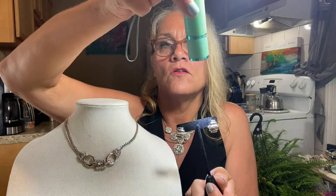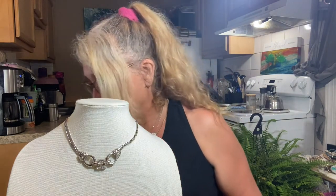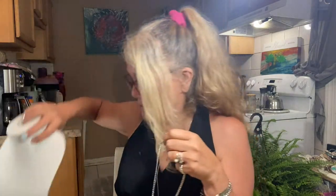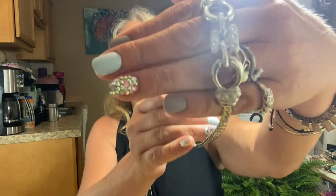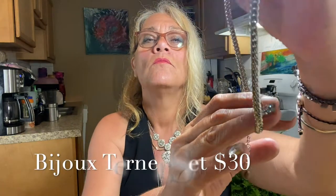Very nice set. So earrings, necklace, brand new, vintage. Has a story behind the owner of the company. And well made. And I'm sure you've heard of them because they've been sold all over the world. So I would like to have $30 for this set. Brand new earrings and brand new necklace. Well made. Nice chain.